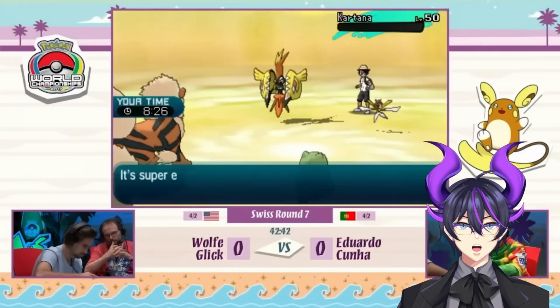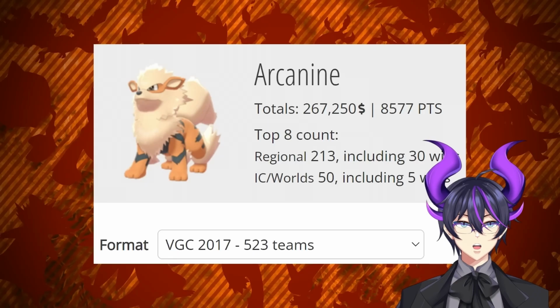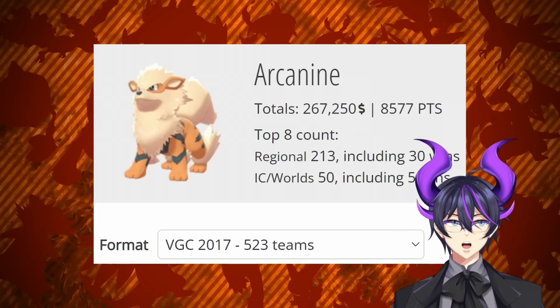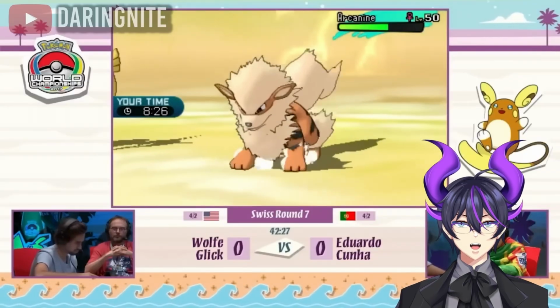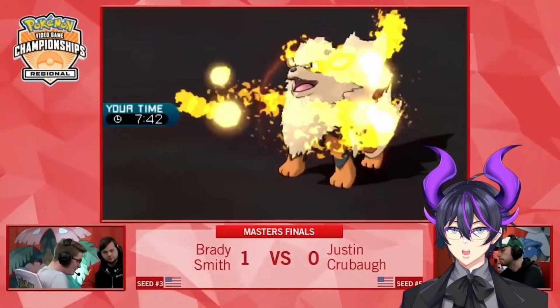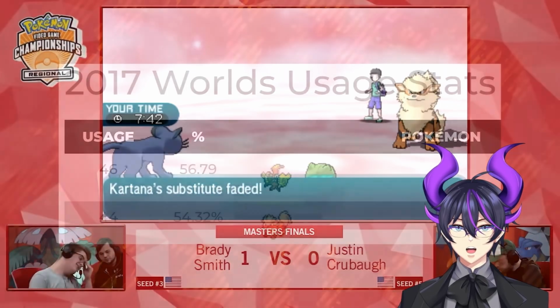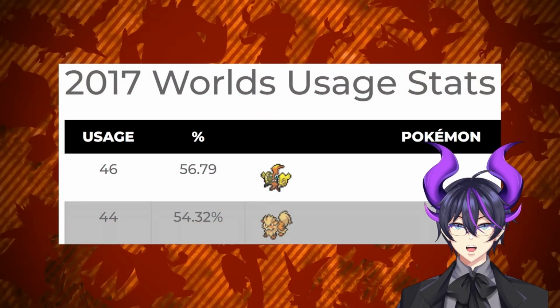The usage stats back that up. Later in the format, Arcanine became a near mandatory inclusion on many builds of teams, reaching staggering usage stats at the highest level of competition. Arcanine was on over 70% of top cut teams at all of North American, Latin American, and Oceania Internationals. It was rare to see a matchup on stream that didn't feature it. Come Worlds, its usage dipped to 44 out of 81 Day 2 teams, a meager 54%.